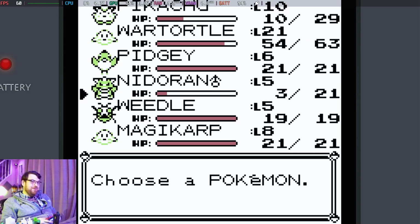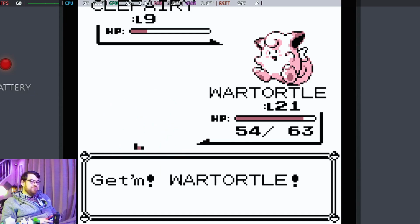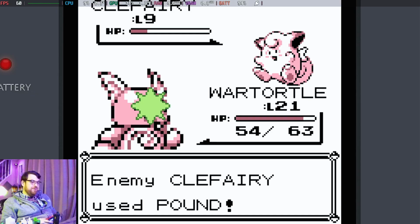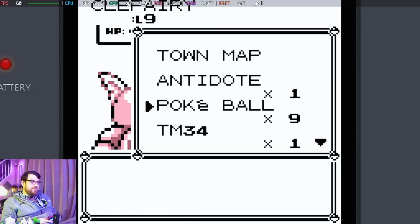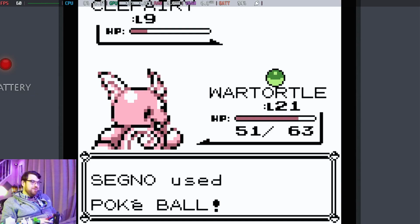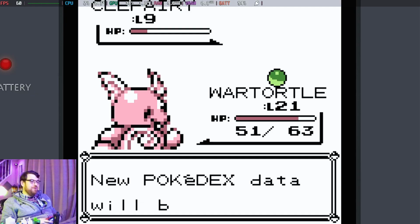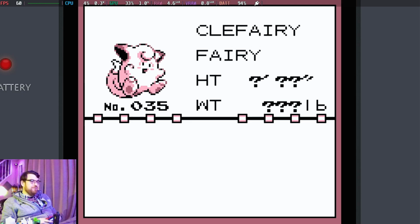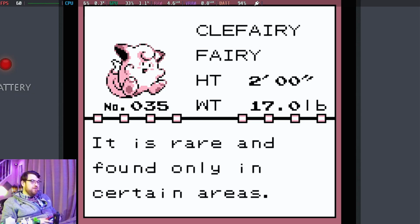No, they aren't. We're totally set now. And now, that's just so that they don't take any blows. We're getting a fucking Clefairy, and we are saving immediately. Do it. Oh my god. And cute appeal has many admirers. It is rare and found only in certain areas.